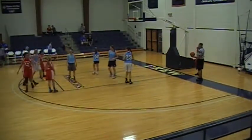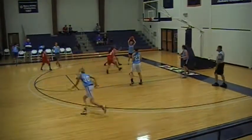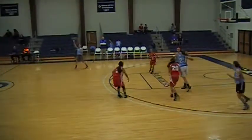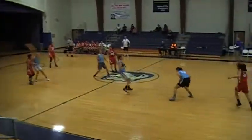Thunder trails 6-3. Subs back in the game for the Thunder. I'd give you their names, but I don't know them. But there's a shot. That's good. 2 points for the Minutemen, who lead 8-3. Thunder have had some looks offensively. They just need to put the ball in the basket, and they could change this game in a hurry.